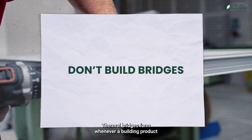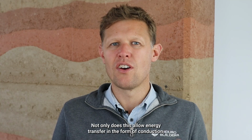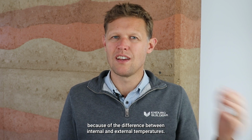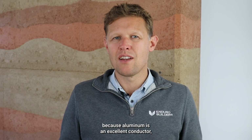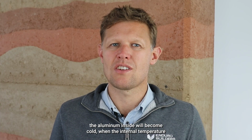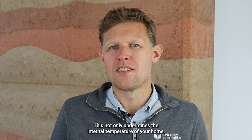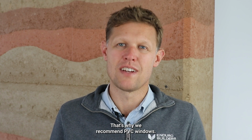Don't build bridges. Thermal bridges form whenever a building product allows the passage of temperature through it. Not only does this allow energy transfer in the form of conduction, it also creates condensation and mold issues because of the difference between internal and external temperatures. A common example of this is with aluminium windows. Because aluminium is an excellent conductor, when the temperature outside is cold, the aluminium inside will become cold. When the internal temperature is warm, condensation can form on the inside of the window. This not only undermines the internal temperature of your home, but it can also lead to mold. That's why we recommend PVC windows.